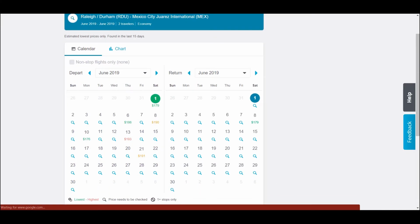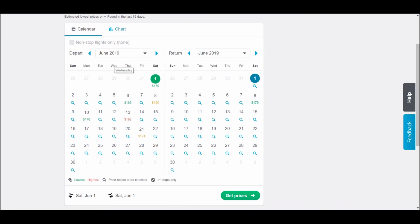And right here you got a map, and a calendar of when prices are expected. Now this is not exact, but this is an estimate. You know, prices are always fickle. So what I like about this is that, okay, say that you wanted to fly out on the 8th, but you realize that if you fly out on the 6th of June 2019, you get a better deal, and you are very flexible. So instead of flying out on the 8th, you decide to hit the 6th to depart.